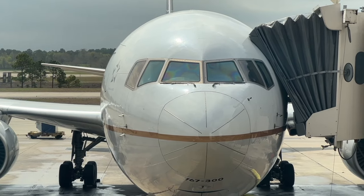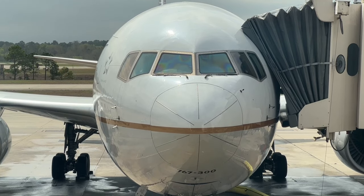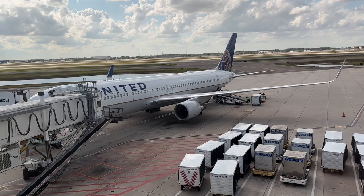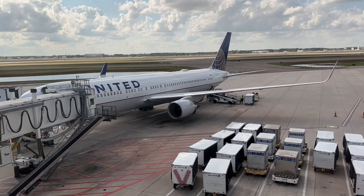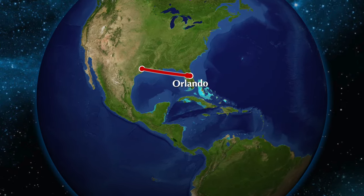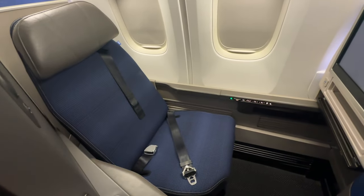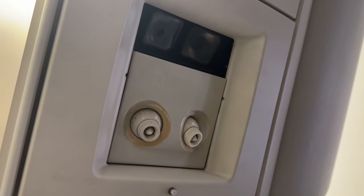Today, we're taking a flight on board the oldest aircraft type in the United Airlines fleet, the Boeing 767-300ER. Despite their age, these aircraft continue to operate a significant number of long-haul flights to Europe and South America. But we're not going to either of those places today, instead taking a short 90-minute domestic flight from Houston to Orlando. However, as an added bonus, this flight will be spent in the front of the 767 in Polaris Business Class, providing a unique contrast between the new and the old.